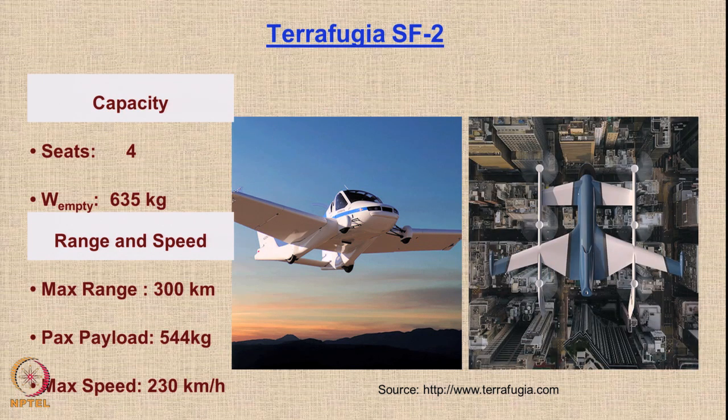This is how it will look as an artist impression in the top view, the new version of this car. So there are more and more newer and newer designs which are being proposed. So this is a new design which has been proposed. Let's have a look at the video of the whole concept of Terrafugia.